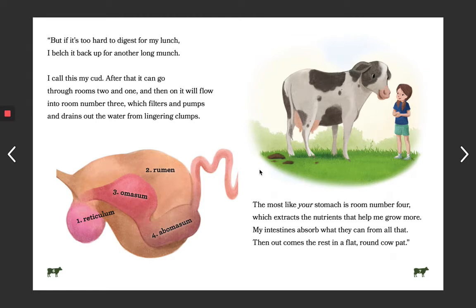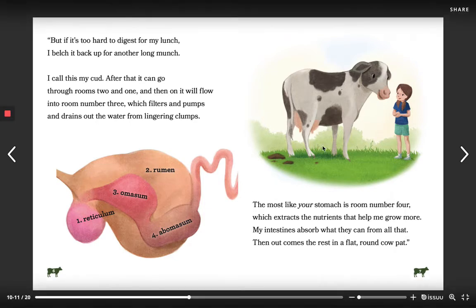After that it can go through rooms 2 and 1, and then on it will flow into room number 3, which filters and pumps and drains out the water from lingering clumps. The most like your stomach is room number 4, which extracts the nutrients that help me grow more. My intestines absorb what they can from all that, and then out comes the rest in a flat, round cow pat.